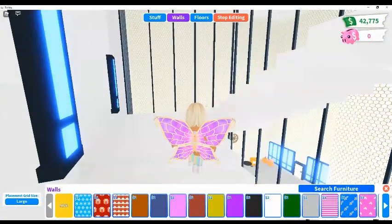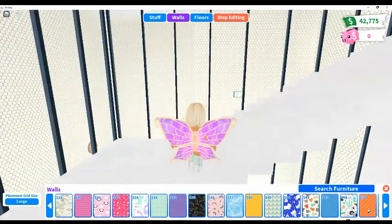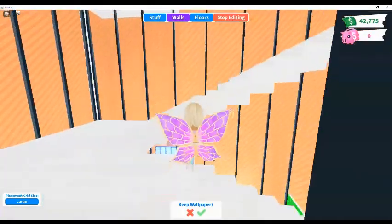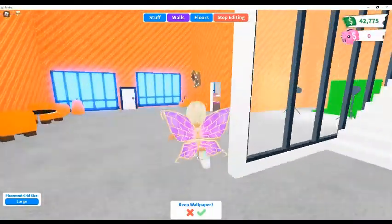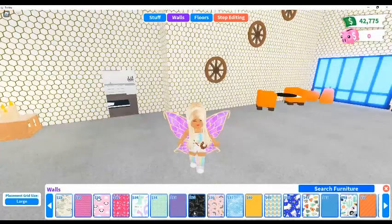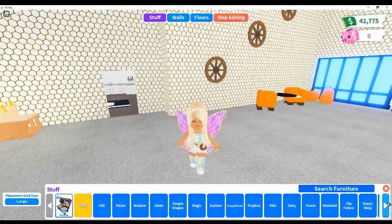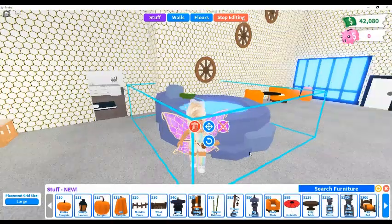Is there any new wallpaper? That's what I want to know. Oh, there's no new wallpapers. Aw. But this one's sort of Halloween-y, guys. That kind of looks like candy corns. So there are some Halloween-y wallpapers. I'm gonna keep mine for now because I just like mine. So, back to the new category. I'm getting so off track.